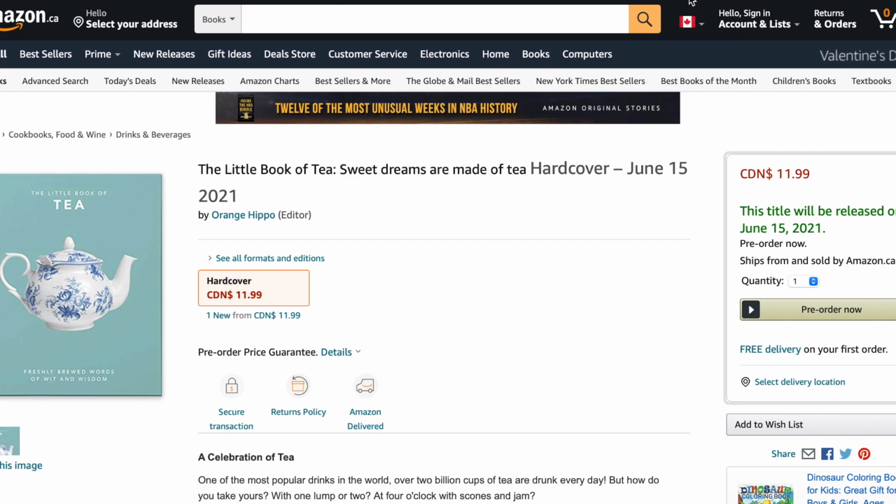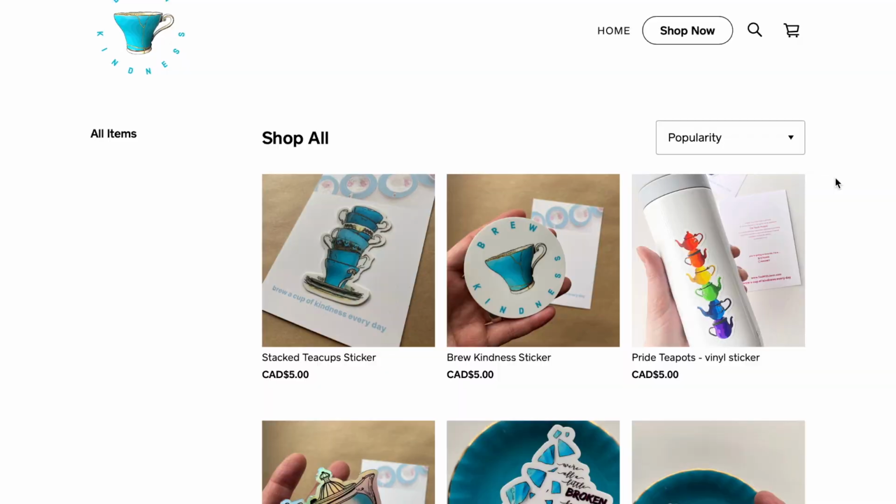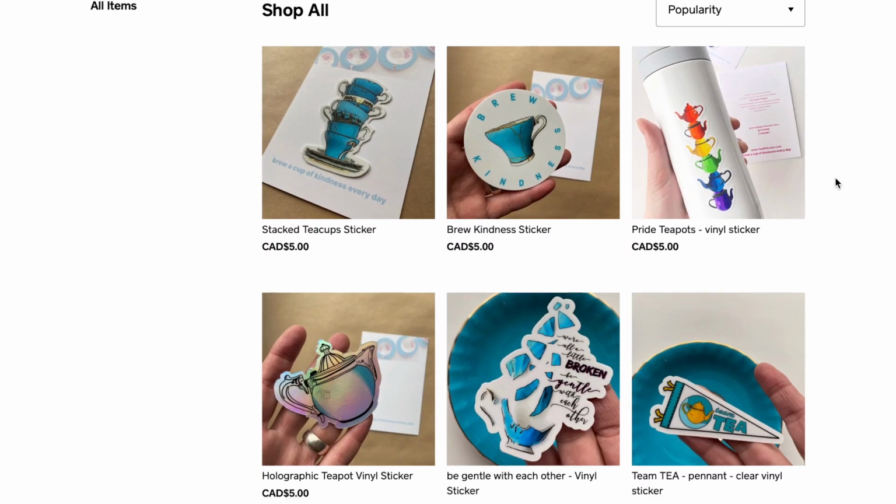I think that they're both really adorable and cute. Talking about adorable and cute, let's talk about my stickers. I think I mentioned that I was hoping to have some new ones coming out.